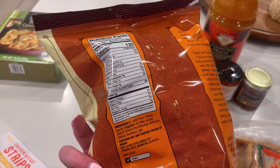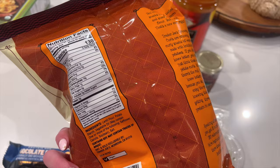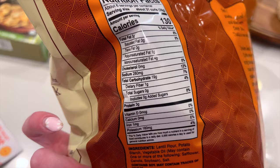I just realized I forgot to get my hummus. I didn't get the hummus that I love to have with this, which is the crunchy chili garlic hummus. I forget, I'll put a picture of it right here. But with this, you can have 31 curls for 130 calories. So satisfying. And all of that is really good.